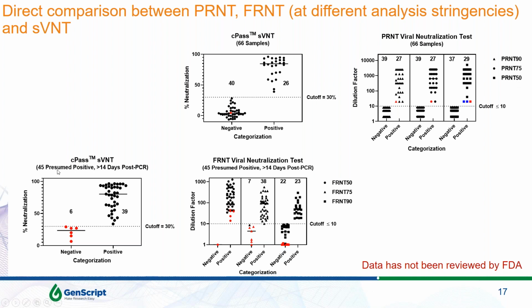We also looked at an FRNT test, which is another live cell test, foci reducing neutralizing test. And this is just a cautionary note, and I've seen even these kinds of results with PRNT tests. Not all PRNT tests are the same. It really depends on the cells, the virus, the rigor with which the tests are done, the technicians involved, and so on, these live cell assays.